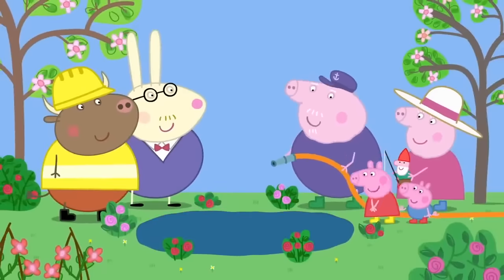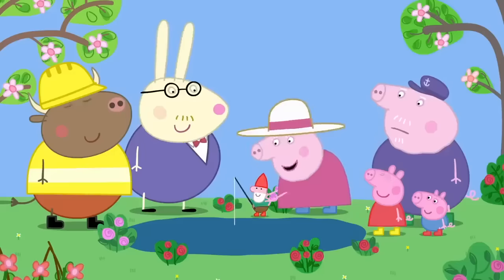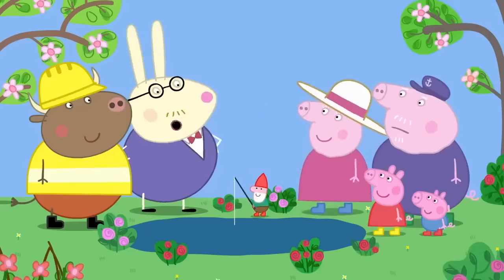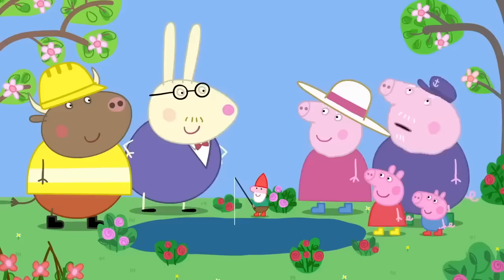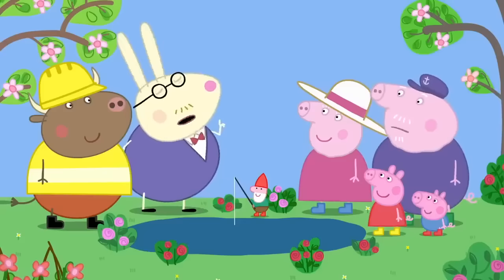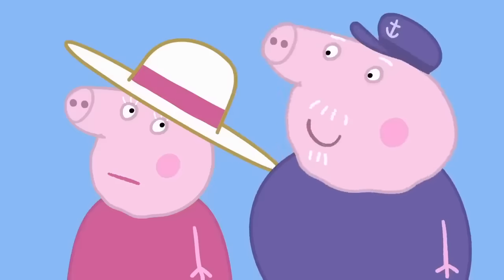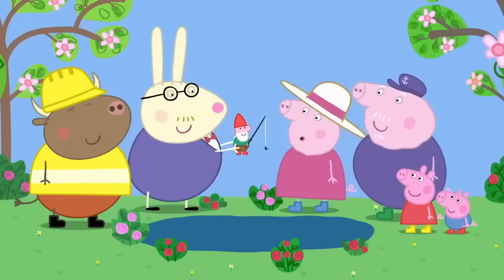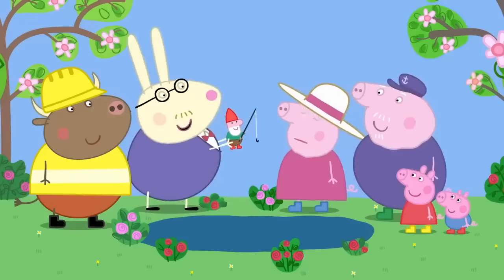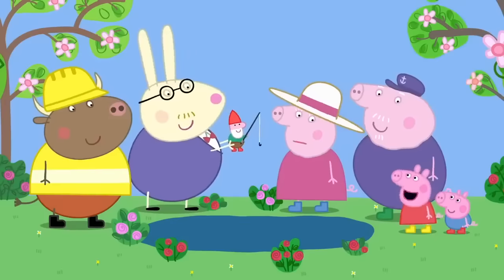It's beautiful, Grandpa. A lovely natural pond. And to finish it off, a gnome. Do you like it, Mr. Rabbit? I never thought I would see one in my lifetime. Oh, they're everywhere. This is an antique, one of a kind and very valuable. Then it belongs in the museum. So it does. Don't worry, you can see it at the museum any time you want. And you can get in half price, Granny, because you are old.